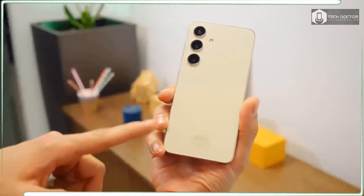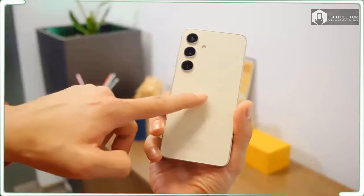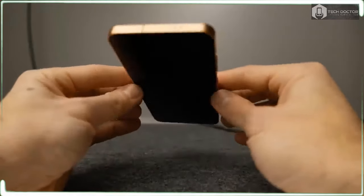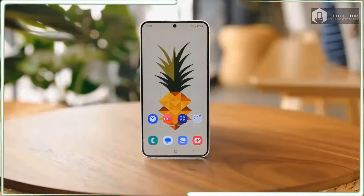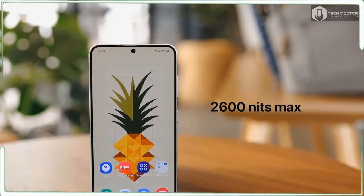Because the cameras haven't changed that much, I don't think anyone with last year's Galaxy flagship needs to concern themselves with upgrading. And perhaps even Galaxy S22 users can get one more year out of their device. Anyone with an older Galaxy flagship should run, not walk, to their nearest retailer to grab this new model.